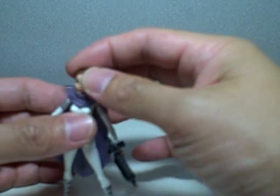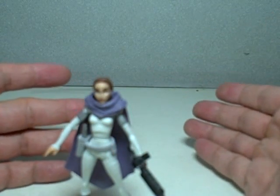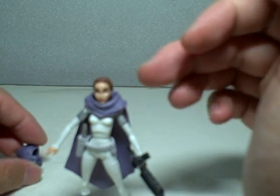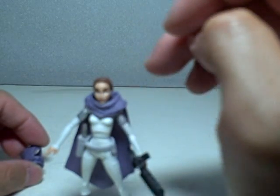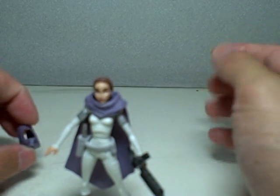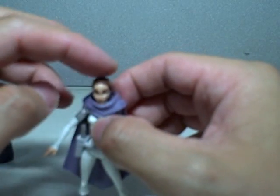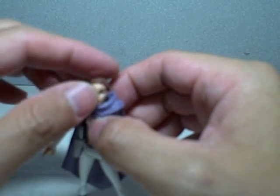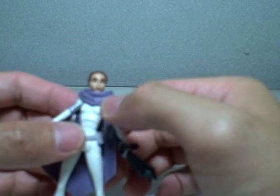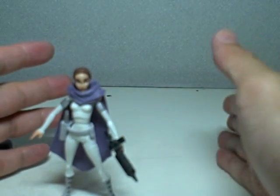the head sculpt is probably one of the best Amidalas I've ever seen. If you are picking up this figure and you see more than one, which is highly unlikely, well, I'm sure you will, try to pick the one with the best expression, with the complete paint on the eyes, eyebrows, and lips. Because some of them, as you well know, Hasbro has been notorious for quality control on paint applications. Just try and pick one that has the best features. Very nice sculpt. I'm really digging this figure. She is probably one of the best figures in the line, next to the Magna Guard. If you have to get two figures, get the Magna Guard and Padme.